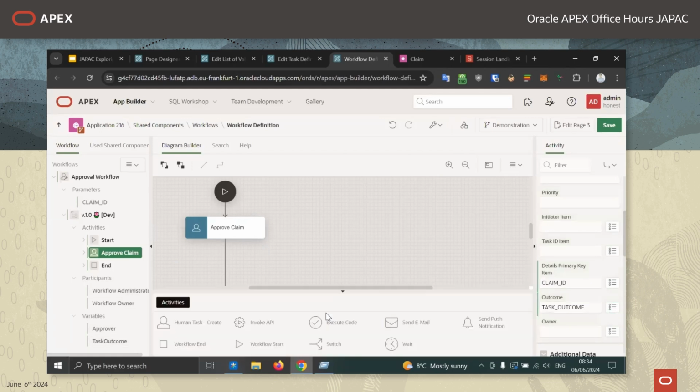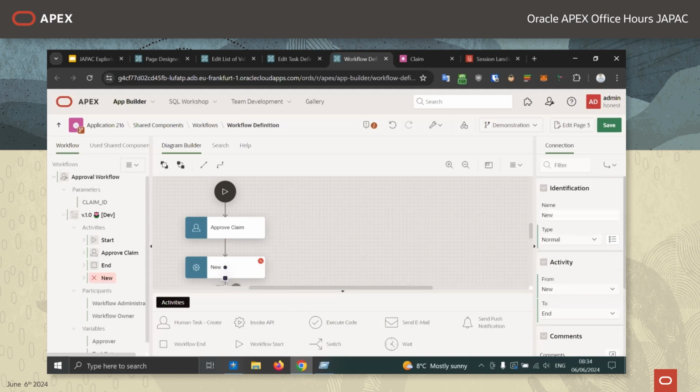Right, so when we've approved it, we want to invoke an API. We want to actually update the status, don't we? So we'll say update status, and under there, gone too fast here.